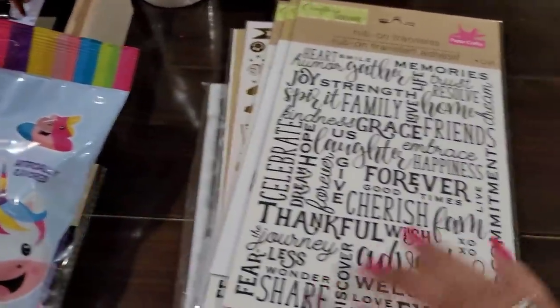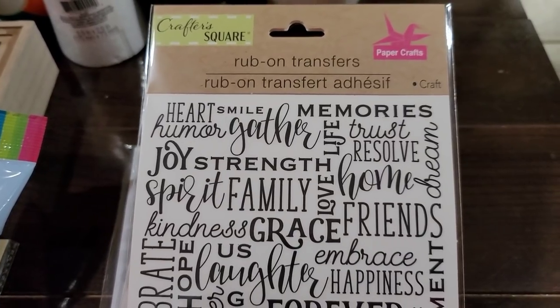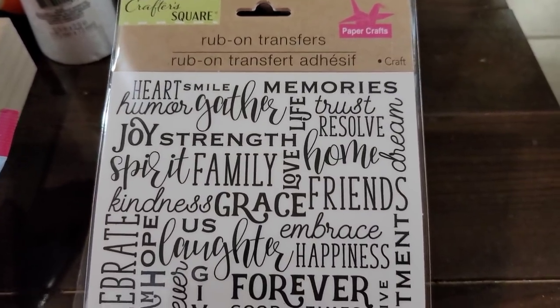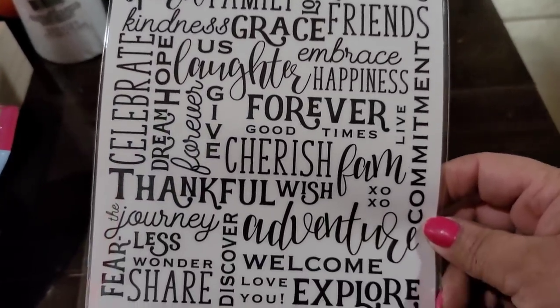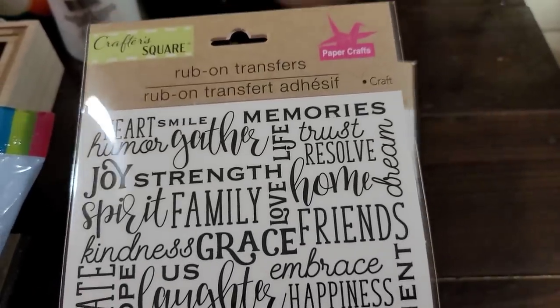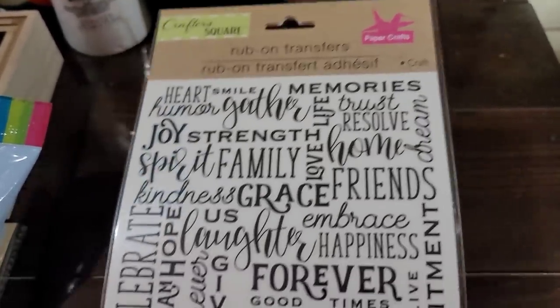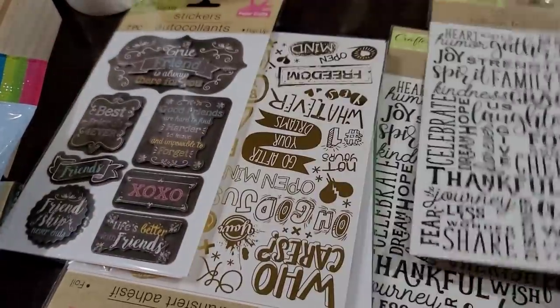I found some more stickers. I picked these up before, but I used them up. So here's another. These are rub-on transfers, and it's got all these different words on here. Really cute. This is very versatile. Very cute. So you just rub these onto your project and they're really nice. Then I picked up two of those.